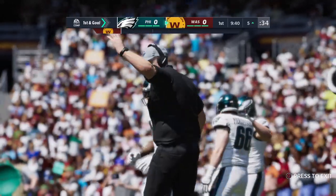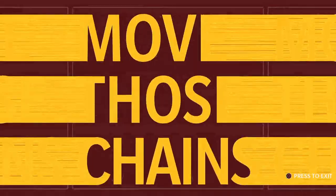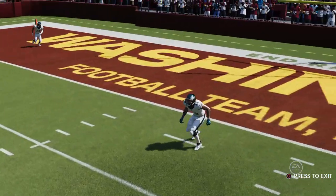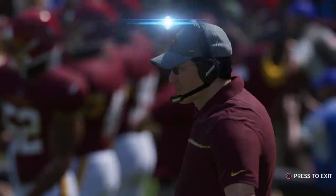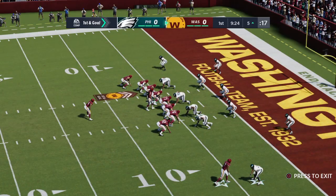And the pocket's been protected pretty well here so far on the opening drive. We always talk about confidence in runners and catchers and quarterbacks. How about the protection detail? They're not allowing anyone near the guy throwing the football. First and goal, a good chance for our first touchdown of the new season.